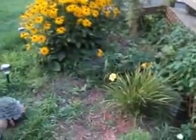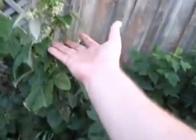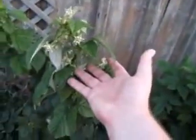Notice everything in here is doing pretty good. I'd have to yank out a couple of weeds. The raspberries here are doing pretty good, although I am going to have to cut out some of the old dead stuff. The fall golds are doing pretty good, as you can see.